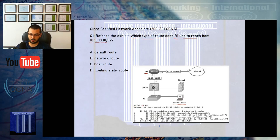So let's see the options down here. What we can see is that this is a generic route, which is 10.0.0.0/8. This is a class A subnet. You can ignore it for now. But let's see which of these routes can reach 10.10.13.10. So the first one will be C, which is directly connected.